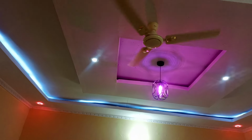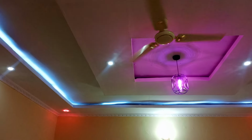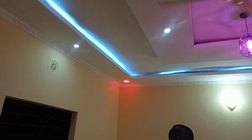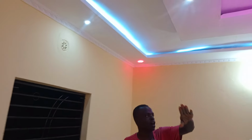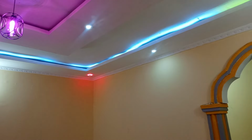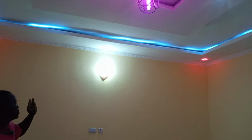So as usual, we are in Galisa, and the weather here is a little bit hot, so we must provide a fan or an air condition. And then we have already installed our downlights like you see, guys. And then even our wall brackets, and a snake light is still doing its work.